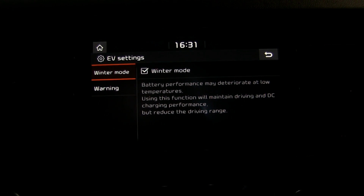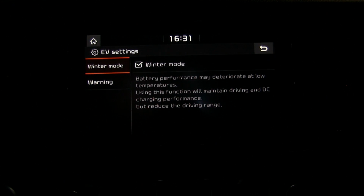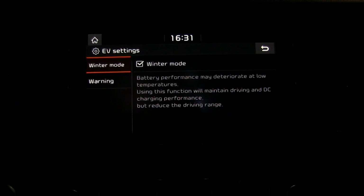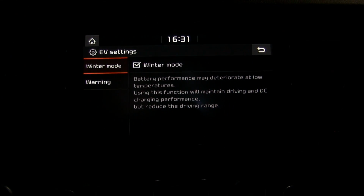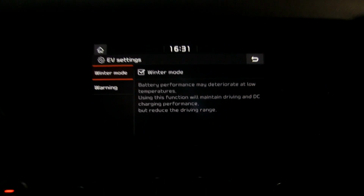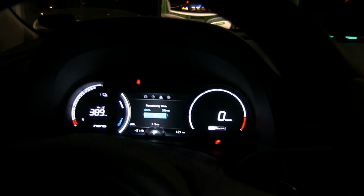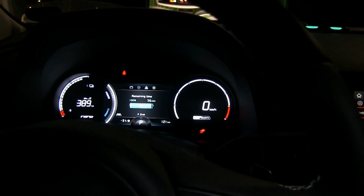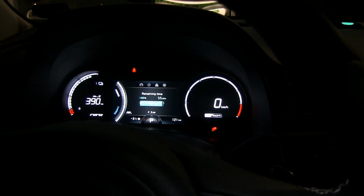But I'm not sure how it works, because we don't have any insight in the BMS here, and what's going on in the battery temperature and all that. So unfortunately in this car, there's no way to look at the battery temperature from the standard views here, unless you have some kind of OBD tool, I guess. Unlike in Nissan, where you can see the temperature.